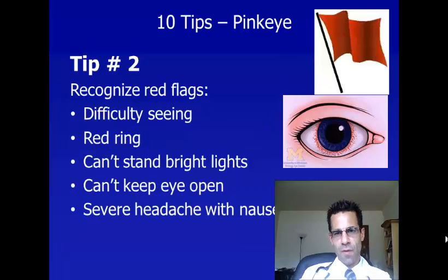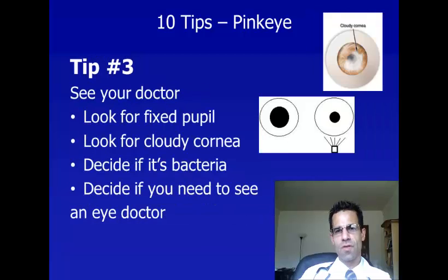Tip number 2 is to recognize some of the red flags for pink eye. Any of these red flags mean that you should go to the emergency room if you can't get in to see your doctor or eye doctor immediately. Difficulty seeing, having a red ring around your eye as shown in this picture. This is called ciliary flush, and it's a sign that you might have a serious eye condition. Also, not being able to stand bright light, not being able to keep your eye open because it's swollen shut or you feel there's something in there, and having a severe headache with nausea.